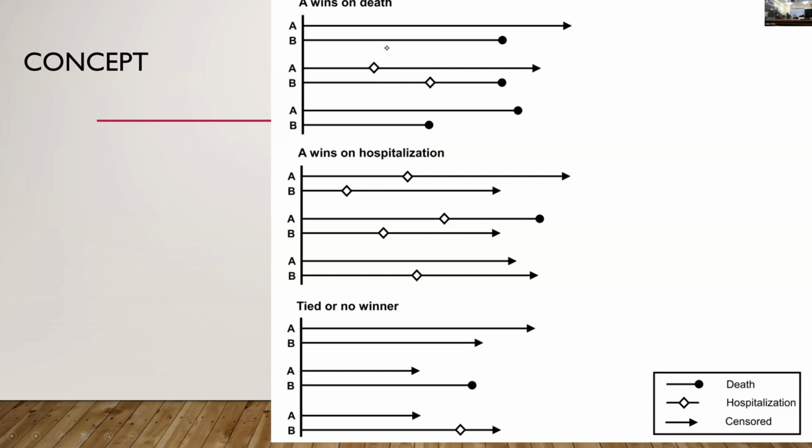So let's look at this, a trial of A and B. Black is death, the triangle is hospitalization, the arrow is censored, meaning nothing happened by the end of the trial. So let's just have an order. Let's start with this one. Who wins in these two? Because A didn't die, A wins on death. Between these two, you see, A got hospitalized earlier, but B died. So if you take death as the outcome, A wins on death, but A got hospitalized earlier. So A wins on death.